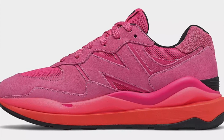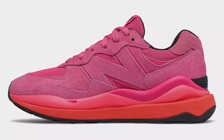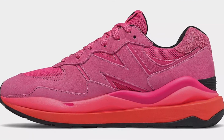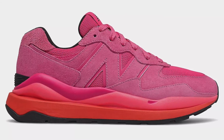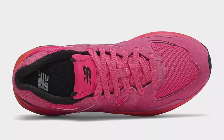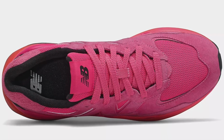It's for Valentine's Day. So you've got a dark pink, kind of a fuchsia upper, sort of like the Ambush Dunks, same color. But it appears to be suede mesh as far as the construction. You've got this articulated midsole here. Kind of has an LD waffle kind of feel to it. The best thing about the shoe is that it's $100.